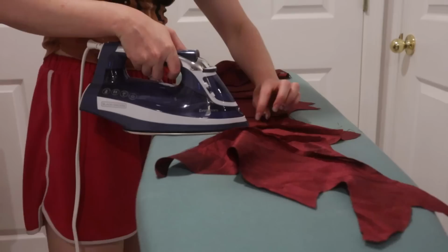And now we are finally back to lining the corset. You know, that little catastrophe that I foreshadowed earlier. So let me explain to you the issue. Yesterday, we basically didn't get anything done.